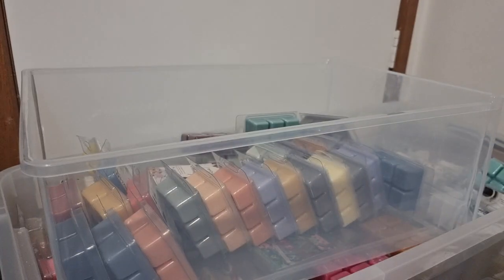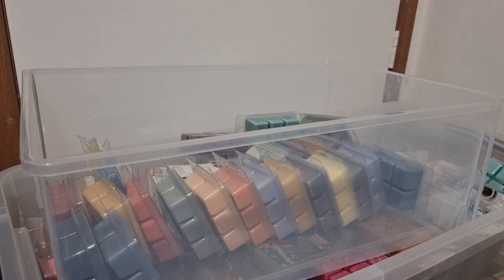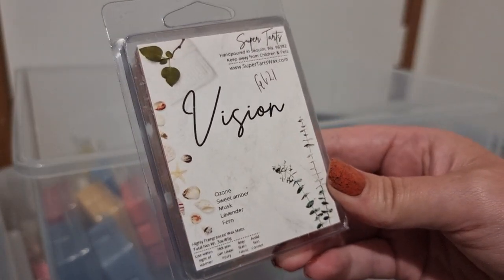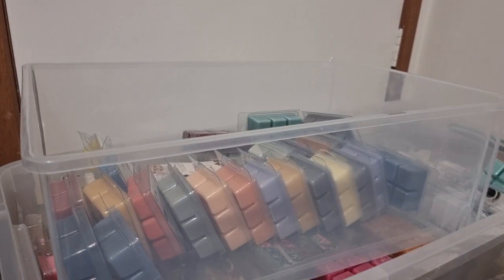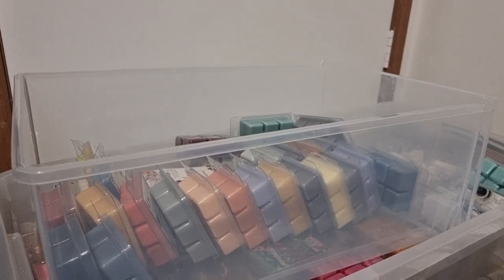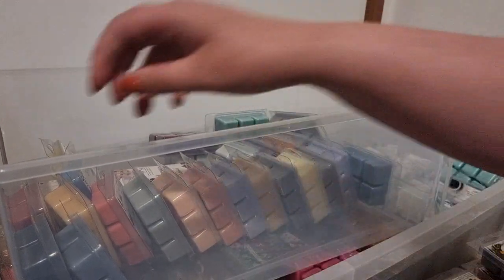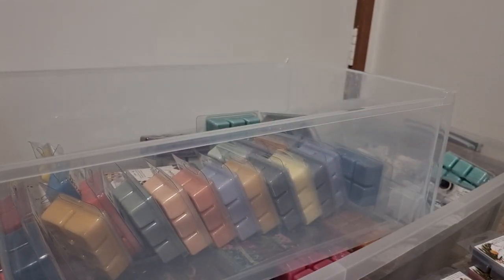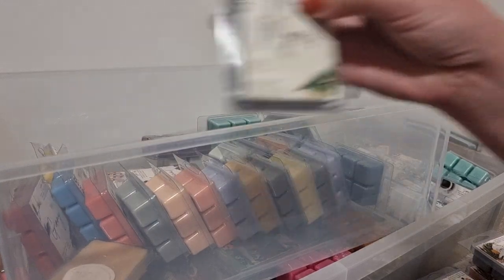I know I've got a few clams of Ginny. I love Ginny, but I don't melt it enough. It's Lush, Celebrate, and Body Shop Smoky Poppy. It's amazing. Vision, another one, Ozone Sweet Amber, Musk Lavender Fern. That one is amazing as well. Sorry, my stand here is a little bit rickety and I keep knocking it, which is very silly of me. Love this one, Pine Beechwood Pheromones. That's Purge.